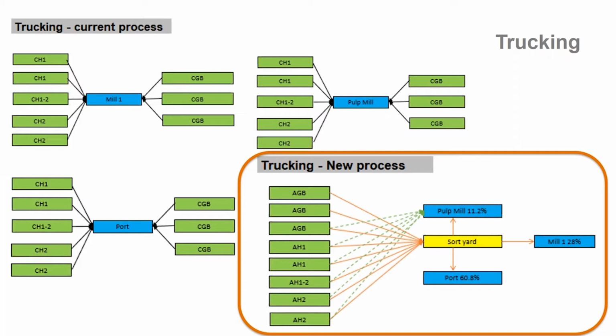And another benefit here is we can use the best trucks appropriate for where the material is going. So from the landing to the sort yard, we can use trucks that are optimised for transport within the forest. Then going from the sort yard to the final destination, we can use trucks that are optimised for transporting logs on the road.